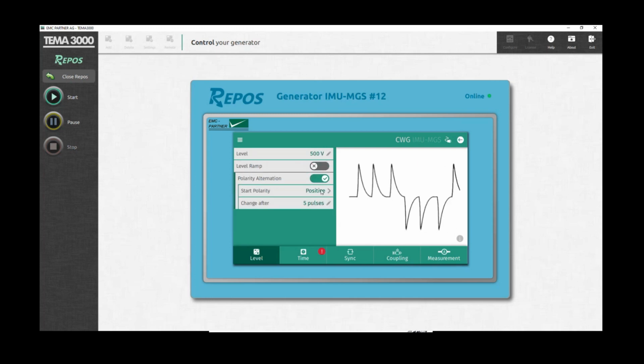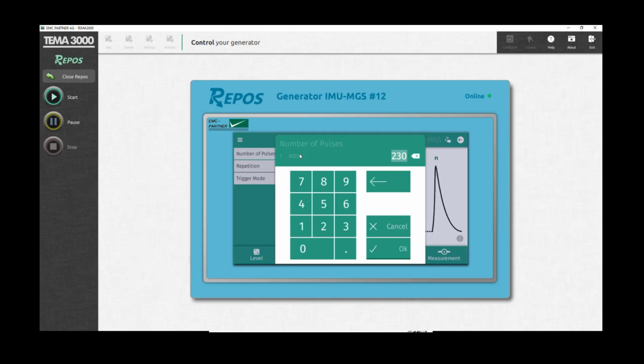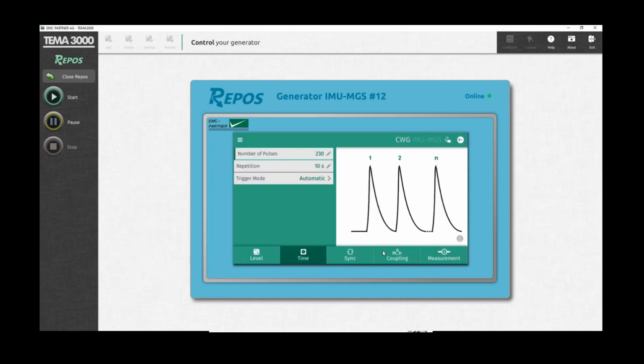Polarity alternation. So if I activate this one, then I can tell the generator to switch polarity after X number of pulses. And then for time, here I can enter the number of pulses I want to do. Normally the standard says it's 1 per minute. So you kind of have to calculate a little bit, when you're setting up your test plan, how many pulses you want to do on the test.